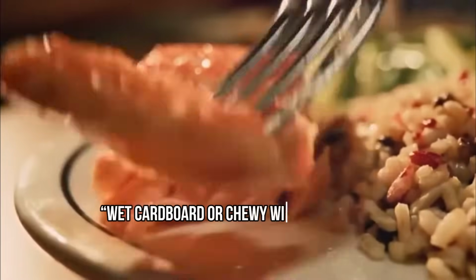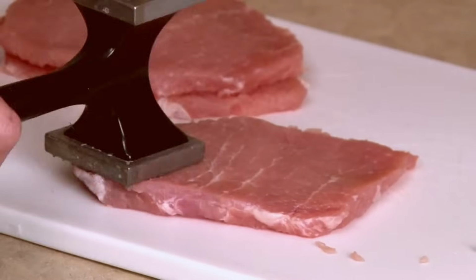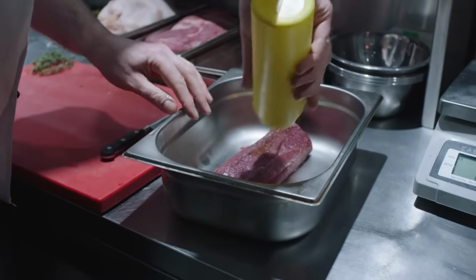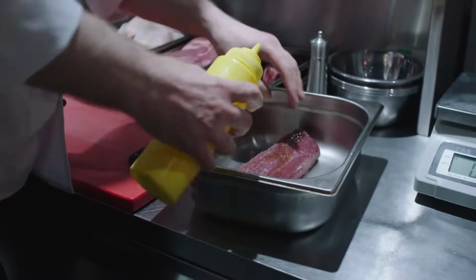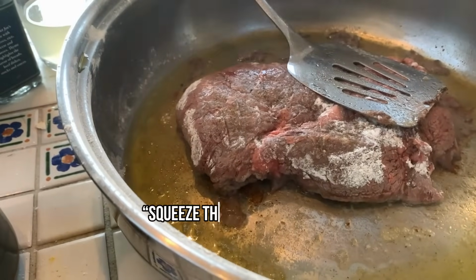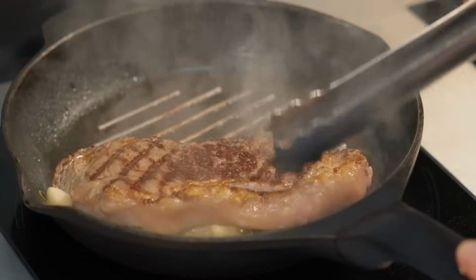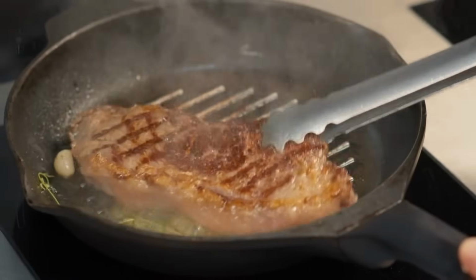Customers have described the texture as wet cardboard or chewy with no flavor. That's because the meat's been softened artificially, sometimes soaked in solution to keep it moist through reheating. One former employee said they often had to press down with a spatula to squeeze the gray liquid out. Not blood, just a mix of water and marinade that steamed up into the air instead of sizzling on the surface. IHOP uses seasoning blends that lean heavily on salt and smoke, trying to force richness into a cut that never had much to begin with.